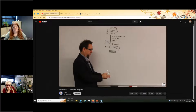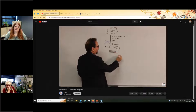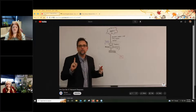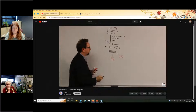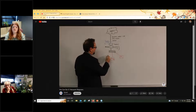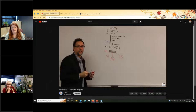So for instance, using my last color that I have here, we can say that the connection going to this switch port is our PCs. We're going to say just one PC here, but that actually represents all the PCs that we have in the library. Another switch port, let's say that that's going to our printers. I'll draw printers up there. And there can be other devices connected here as well. Sometimes we have scanners. Sometimes we have servers. But most of these things are connected at this point in the switch.